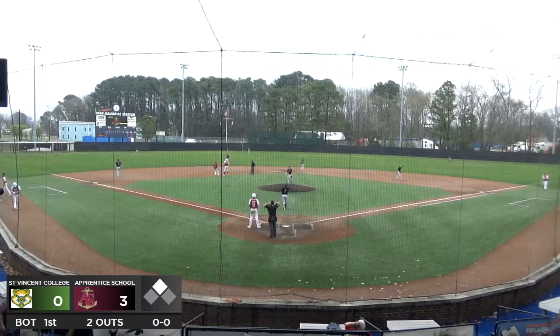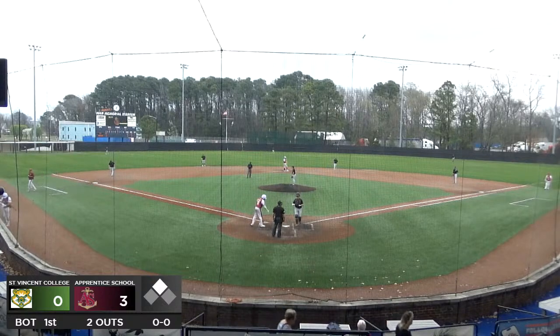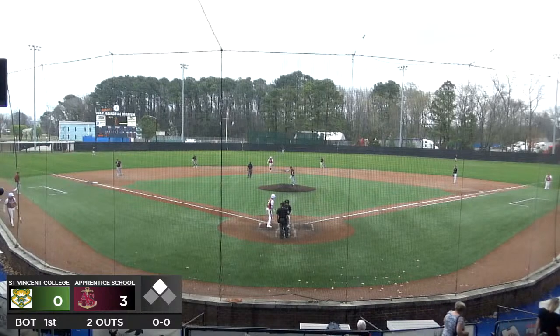I'll bring up Riggs Ellis. He went 0-for-2 in the first game. He had a sacrifice bunt.